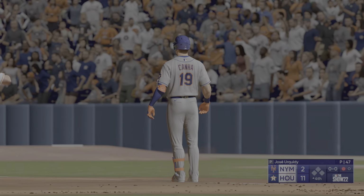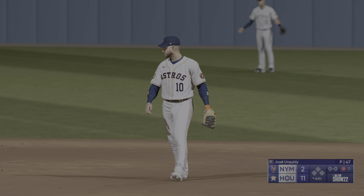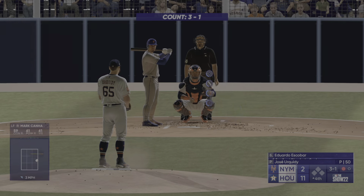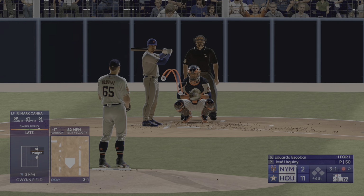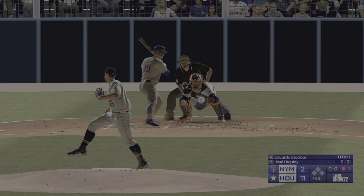And a quick out number one. Good slider inside right there. Batter fighting to get there, just rolled over it, got the ground ball. Escobar. Eduardo Escobar, El Caballo up to hit. 1-for-1 with a single so far. And there's ball four.